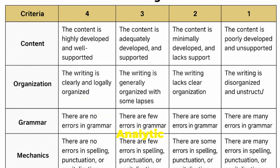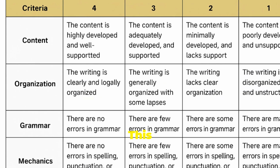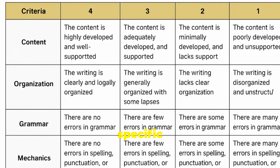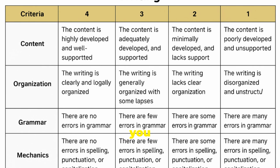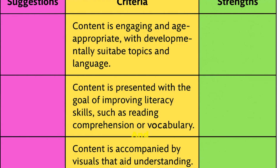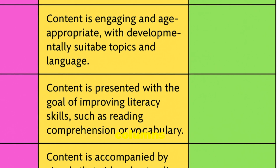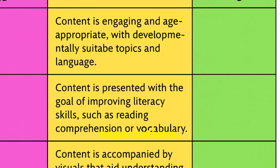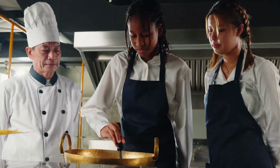Next, we've got the analytic rubric, which is like the detail-oriented friend who notices everything. This rubric breaks down the assignment into specific criteria, and you score each one separately. It's perfect for when you want to give super detailed feedback, like on a research paper or a presentation. And last but not least, we've got the single-point rubric. Instead of having separate columns for below expectations or above expectations, it just focuses on what meeting the expectations looks like.